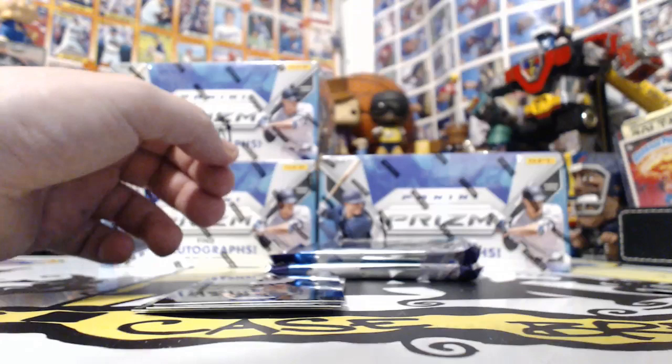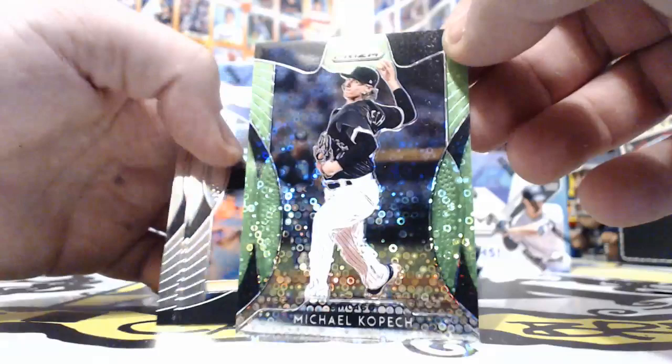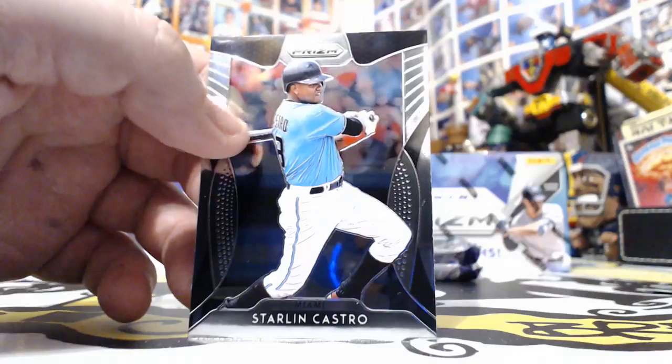Kopech Blue Prizm. Whit Merrifield Scorching. All right, nice Michael Kopech. Lime Green Donut Circles, numbered to 199 for the White Sox. Starlin Castro's tier 3.